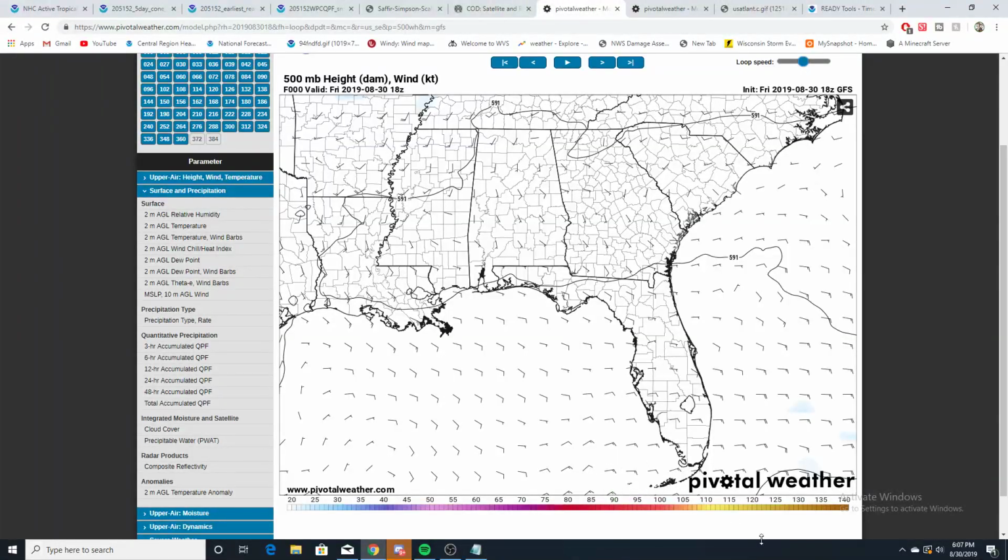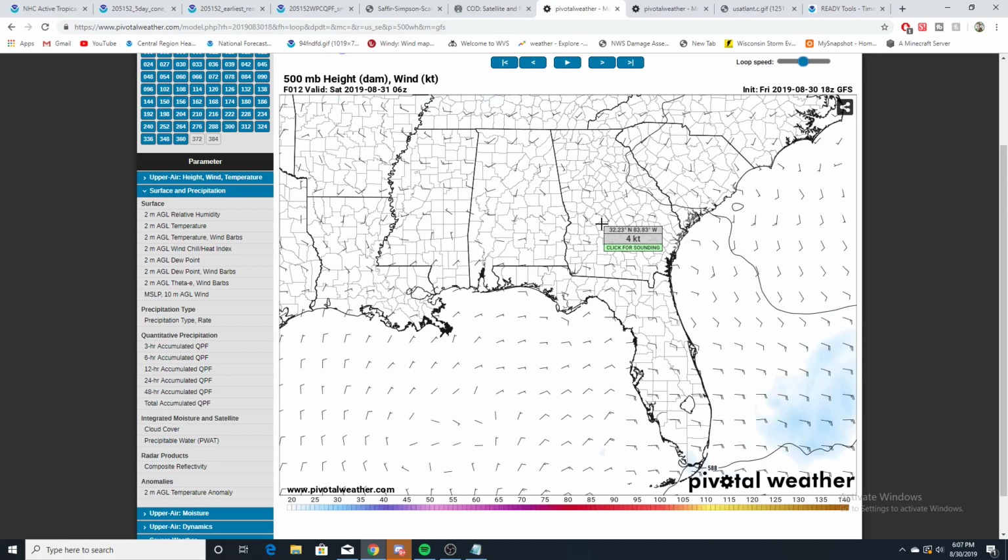So here we're going to look at some models. These were looking pretty interesting. It has really changed in the last 12 hours from being over almost to the far west coast of Florida. It was going to come up, and even the European model was showing it go up into Alabama. That has since changed, and I will show you as I move forward in time.